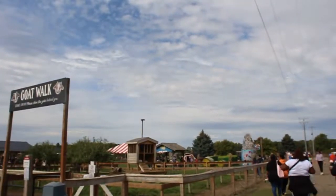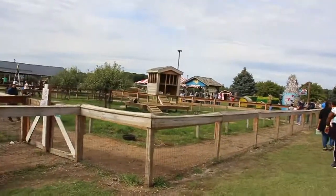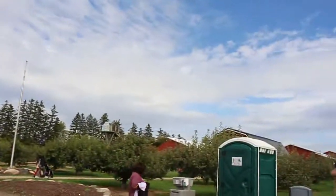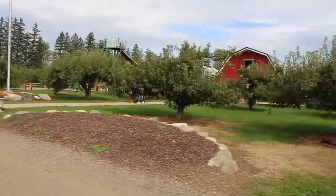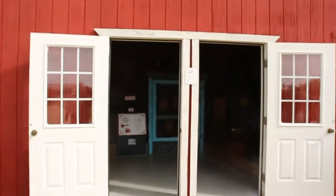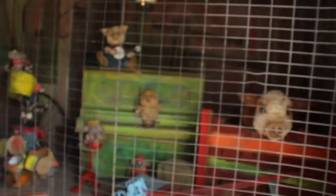All righty, we made it inside the Funland area, and there's so much to do here. They have a goat walk where you can go inside and pet goats. And I got a story barn over here with animatronics in it, which we're probably gonna enter first. So let's go on into the story barn. Come on in here. It has stories from childhood, and it has animatronics.